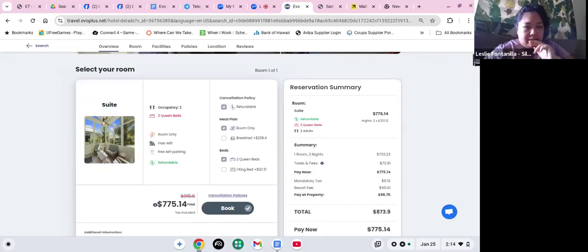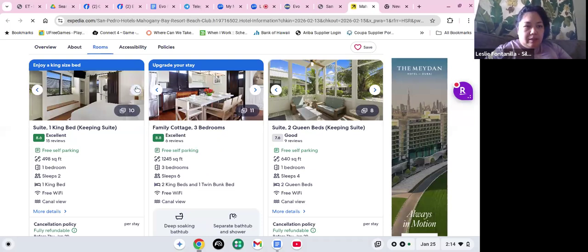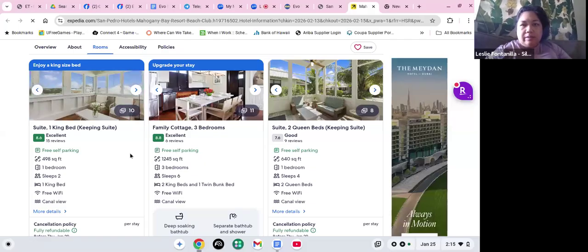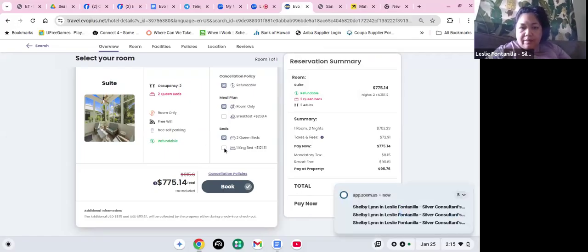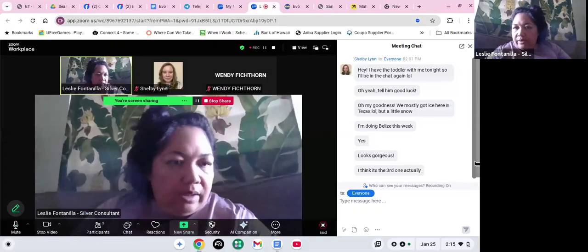But the one that we saw was a suite, I believe. Let me just double check. Yep, suite king size bed. We can go through the pictures here to see. Oh yeah, it was this picture I think that was on there, right? Yeah. Okay, so this is the price on Evo Plus. Or actually it was a king bed, so we're going to change that to king bed. I think it's the third one.